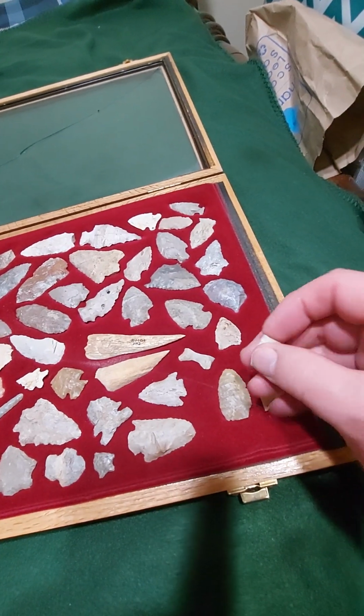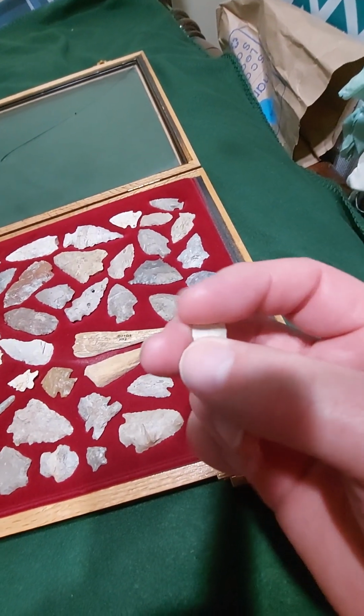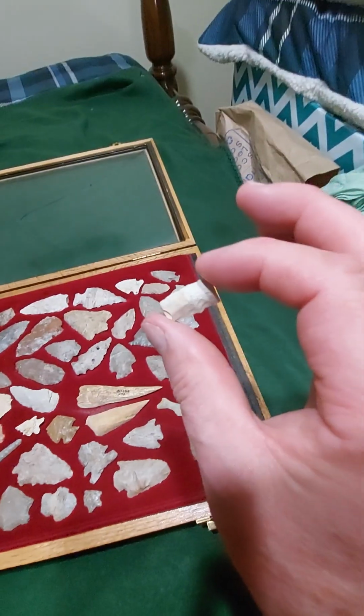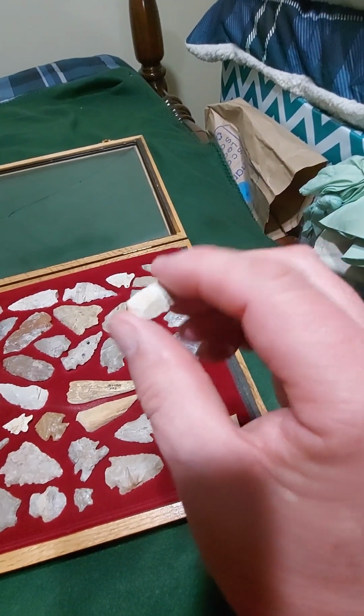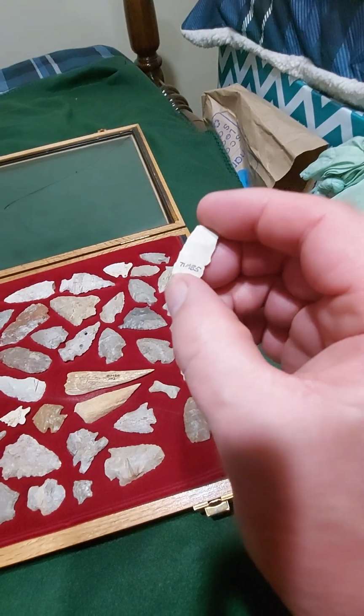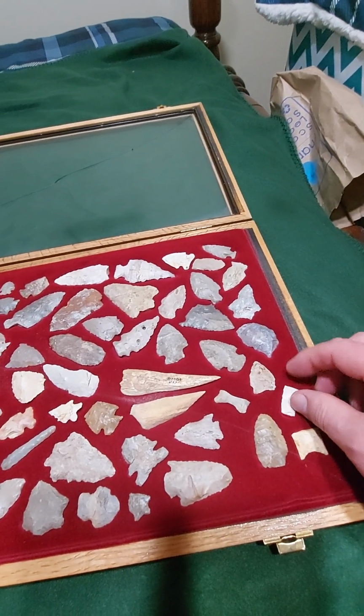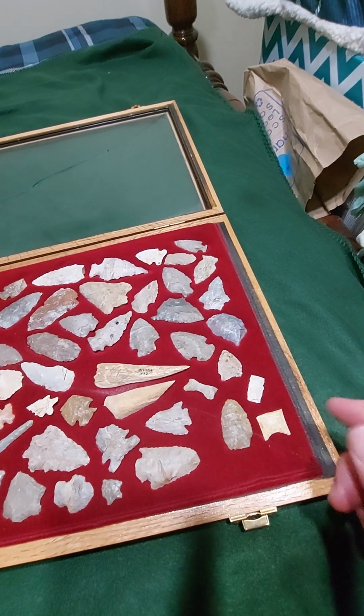This is an actual channel flake that was taken off. You can kind of see it if I hold it in the right light. It's got a little bit of edge work, but when you flip it over, it's just very smooth. I don't know where it matched. I don't think it matched either of these Clovis bases, but it's there.